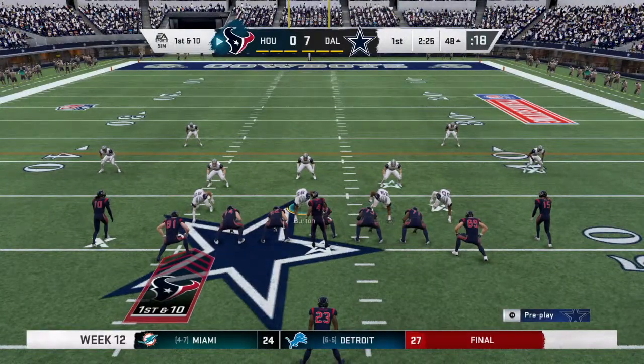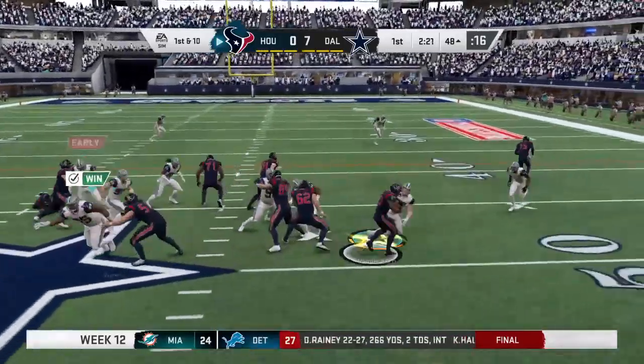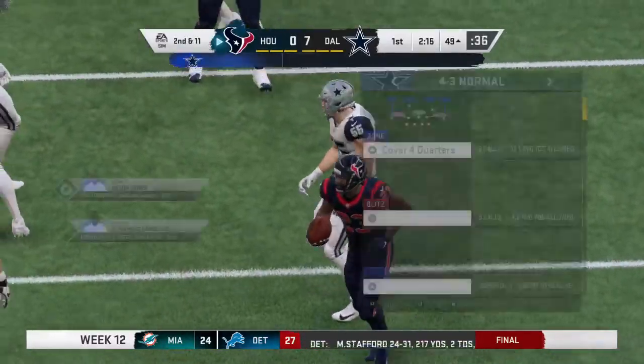So from Cowboy territory now, here's 1st and 10 at the 48-yard line. They run the counter. It's Taylor. And that play will go nowhere. Losing yardage back near midfield at the 49.